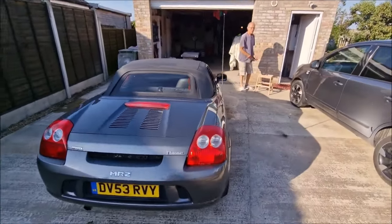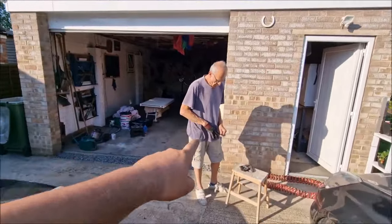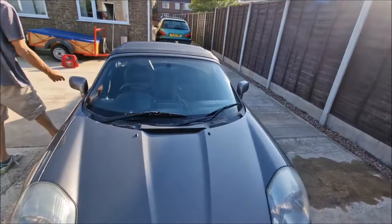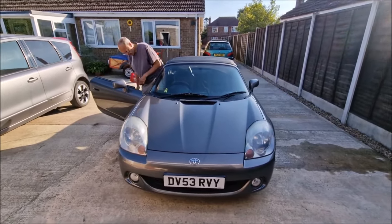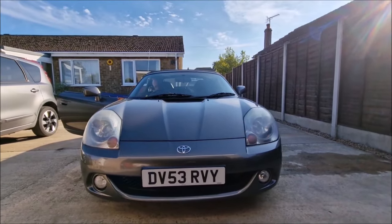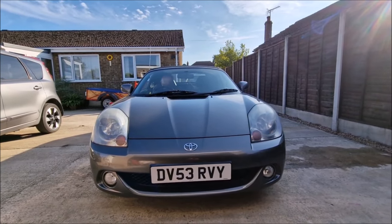Right, it's time to check the lights. It's not something you can do on your own. You need a man. Here's a man who will be able to help me check the lights. We'll start at the front. Make sure when you're checking the lights, you check the brakes with and without the indicators on to make sure there's no bad earths. So we'll do the front lights first and go from there.